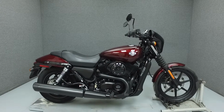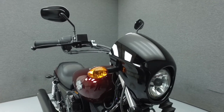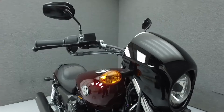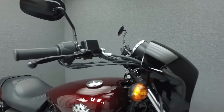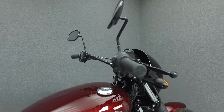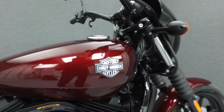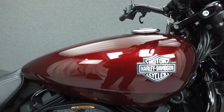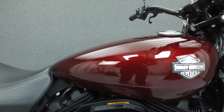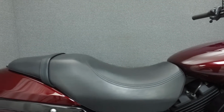Today we're going to take a look at this 2015 Harley Davidson Street 500 with 2,144 miles. Powered by a 492cc liquid-cooled V-twin engine with a 5-speed transmission, the Street 500 puts out 33 horsepower and 29 foot-pounds of torque at 3,500 RPM. It has a seat height of 27.9 inches and a wet weight of 489 pounds.